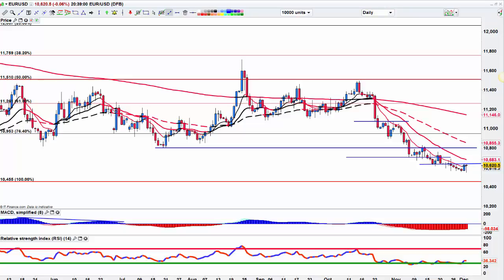This is the Euro US dollar on the daily chart, and I talked about this yesterday, about how the fact that it's just pushed up high here is not an issue to me. We see all the highs at the moment, or certainly all the highs in this time period, have just been sold into, and I don't think this is any exception.